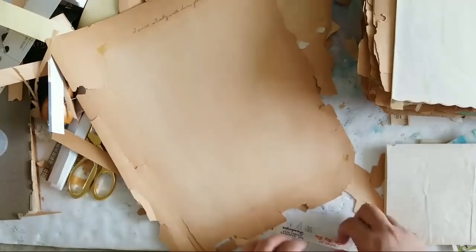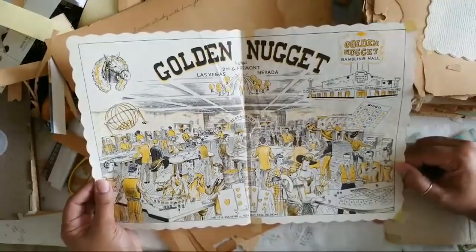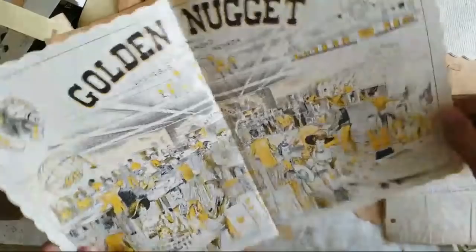Interesting. Okay, moving on. This looks like a when you go to a restaurant, the placemat in front of you. So this is obviously from Vegas, but this is a little vintage piece here. And it also says at the bottom, this is a souvenir. You take me home. So I guess she did.